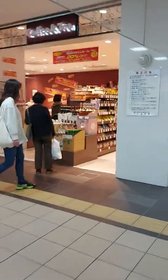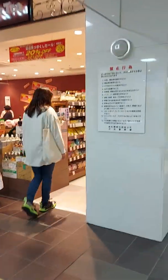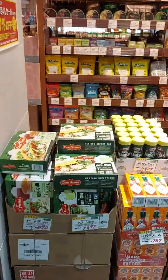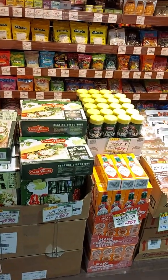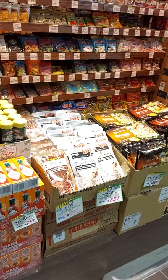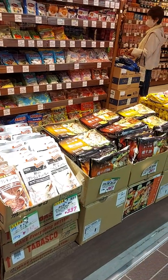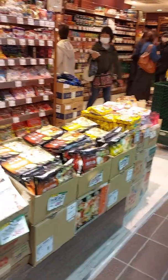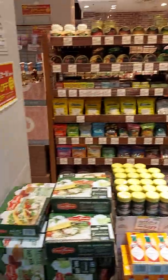Ooh, this is an interesting shop. So this store here is called Jupiter. Jupiter is imported goods. So goods from all over the world. So you can find some products from the US, some products from Germany. You can see some Haribo gummies in the background. We have some different ramens from, it looks like, Korea.